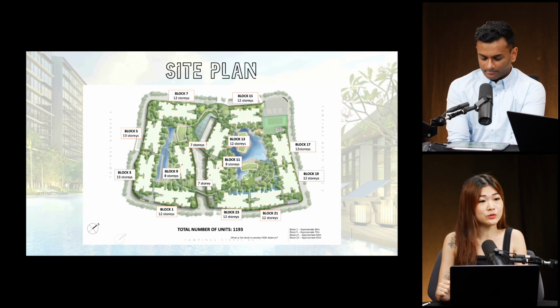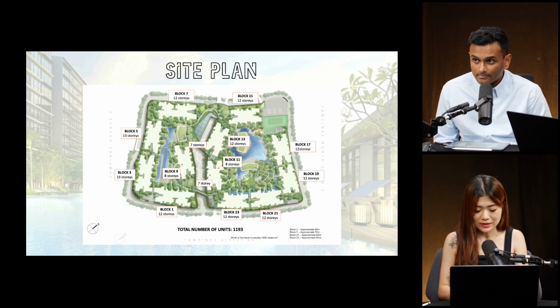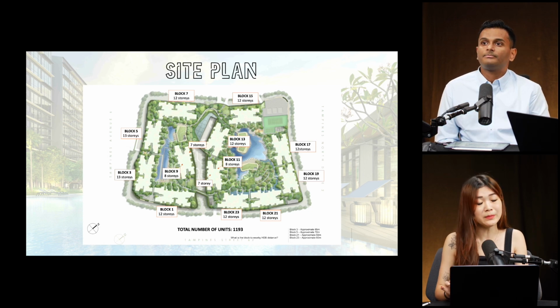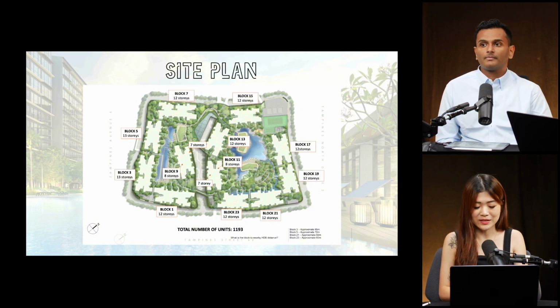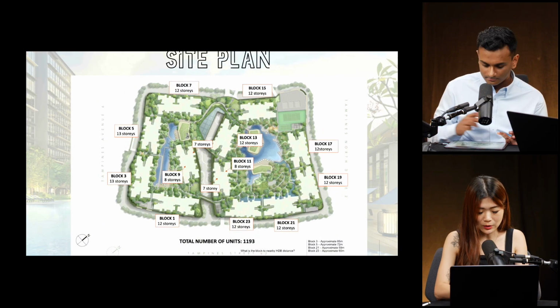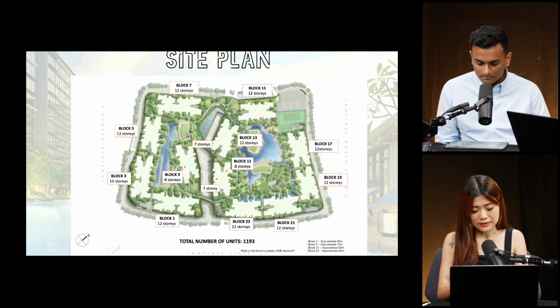Okay, so now moving on to the site plan. As mentioned earlier, there are 12 different blocks. As you can tell, this whole development is segregated into 2 different parts: one is the East Park and one is the West Park. All the blocks facing externally are up to 12 stories, whereas the inner blocks are up to 7 to 8 stories.